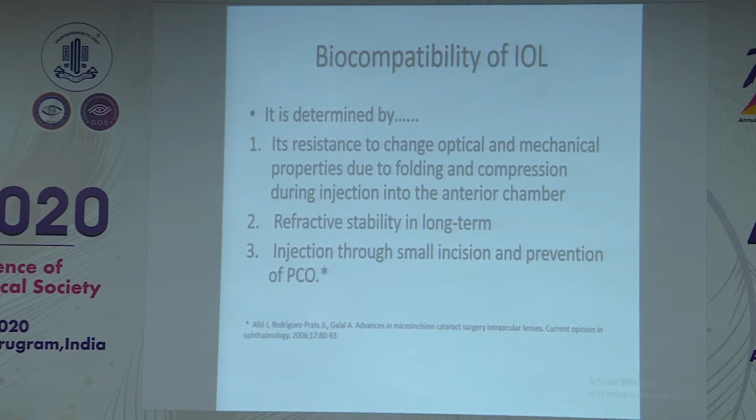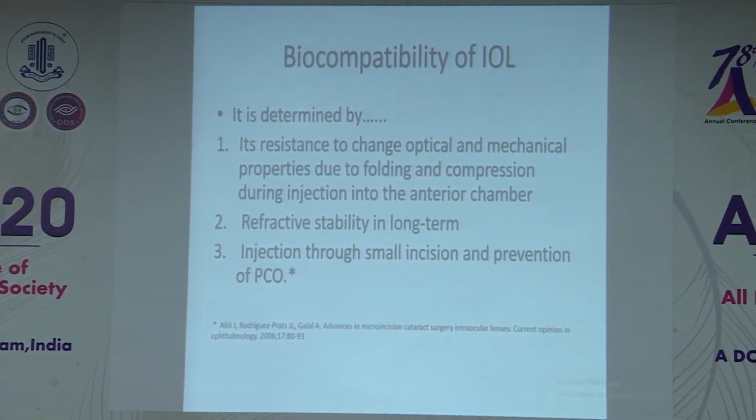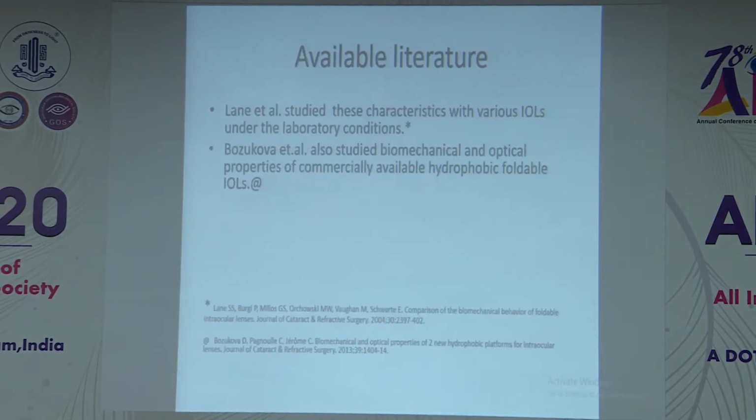It is determined by its resistance to change optical and mechanical properties due to folding and compression during injection into the anterior chamber, refractive stability of the IOL in long term, and injection through the small incision, and the prevention of posterior capsular opacification. Now, the available literature says these are all experimental studies.